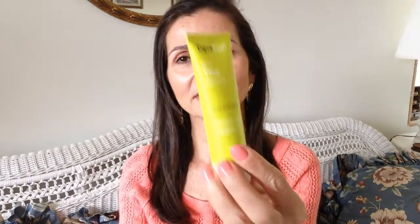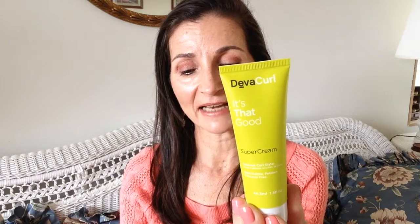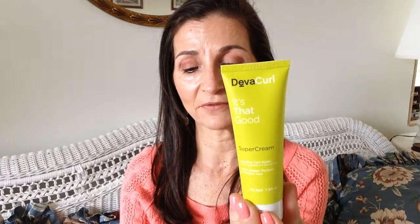It's the One Condition style. Coconut infused styling cream. Delivers moisture and shine for smooth, polished and defined curls. My hair is curly. You don't know, guys? I straighten my hair. My hair is not like that. I'm excited to try that because when it's so hot, you need to wash your hair practically every day because you sweat a lot outside and probably won't straighten so much. I'm going to try that.